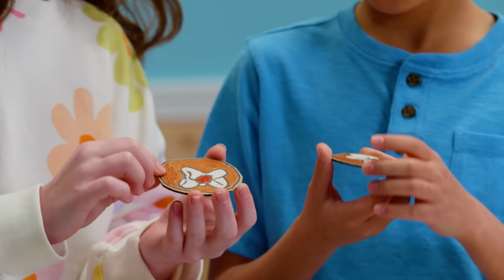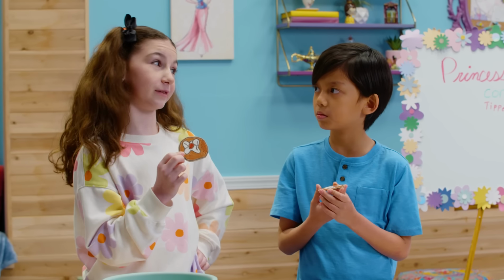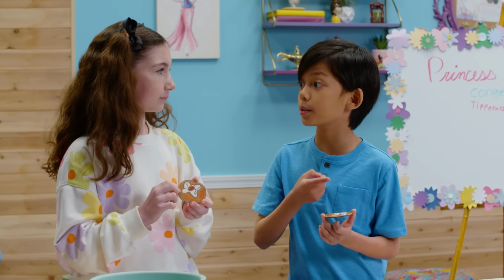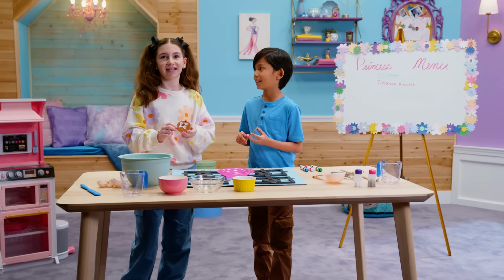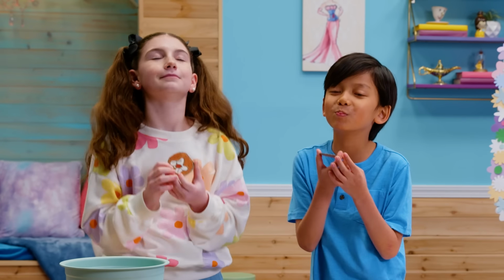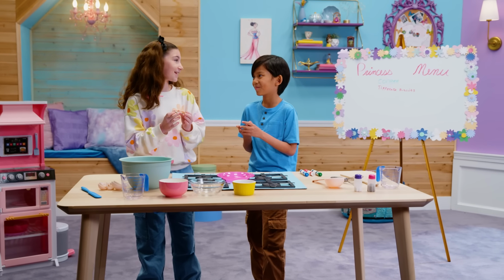Wow, they're done! I think I can imagine what this tastes like. Probably pretty sweet and fruity. Exactly, but don't forget, there's also the spice in the cookie, which adds some depth. Amazing. Should we take a bite? Of course. They're so good, right? Best cookie I've ever had.